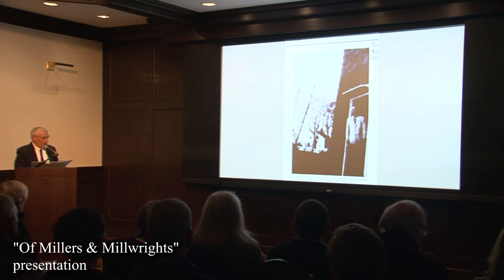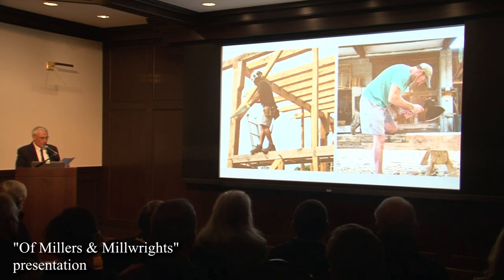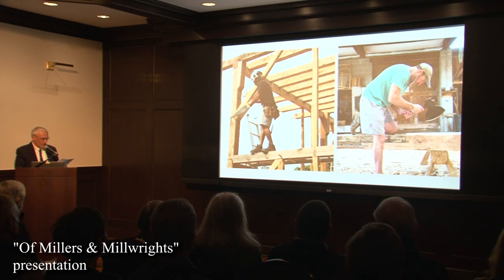Rather than conclude on that rather sad note, let's look at the revival of other traditional crafts today. While we're waiting for a miller to grind grain in an American windmill again, other trades and crafts have seen a revival in the past few decades. The Dominique Shops project has already demonstrated the craft of timber framing using traditional hand tools. Here is Dale Emd of the New Jersey Barn Company at work on the frame of the Dominique House.